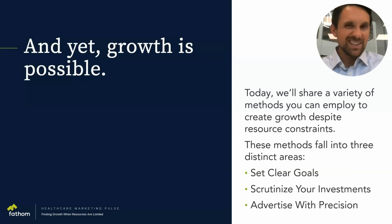So up front, Elise, I'd love to maybe have you kick us off here and talk a little bit about setting clear goals and how important it is to have a very strong objective up front. And then also maybe if you can tell us a little bit about how we understand our investments, again, making sure that we are allocating the limited resources that we have in the best possible place.